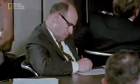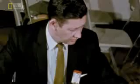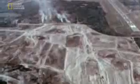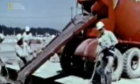Legend has it, Pan Am's Juan Trippe tells Boeing, if you build it, I'll buy it. He signs up for 25 jumbos, worth a total of $3.7 billion in today's money. Boeing accepts the challenge. Small problem. They don't have a factory large enough to make a 747. So in 1966, Boeing begins construction of the biggest mega factory the world has ever seen.